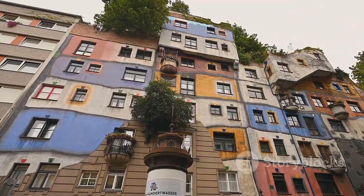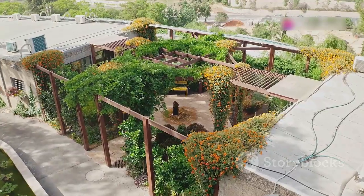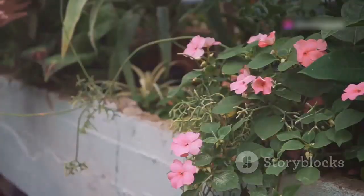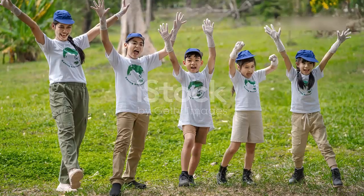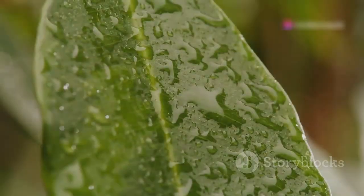Imagine millions of gardens, balconies, and rooftops teeming with greenery. This collective effort can significantly impact the fight against climate change. By growing plants, we're not just beautifying our surroundings, we're actively contributing to a cooler, healthier planet for everyone.